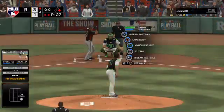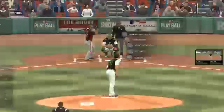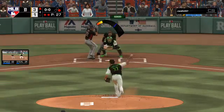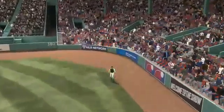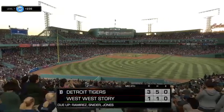Juan Soto to the plate now. 0 for 1 for him here in this one. First pitch coming. Here it is. Hit in the air to right field. And he will get there to make the running play, and that will end the inning.